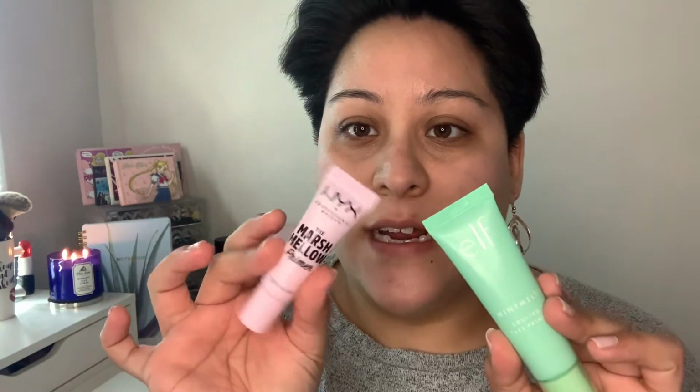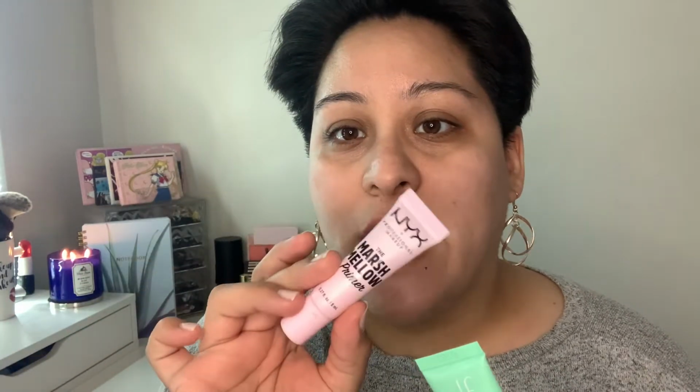So I guess for a base, I have two primers. I don't know which one I'm going to be using today. One has been really trending on TikTok and all over the internet. This is the NYX Marshmallow Primer. I have tried this one a couple of times. I don't think it's the biggest, most extravagant, mind-blowing, out of this world product. I think it's more like a moisturizing primer that does do a little bit of blurring.